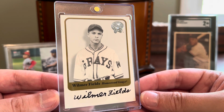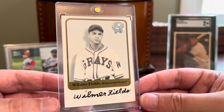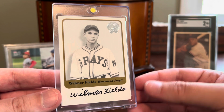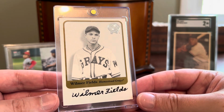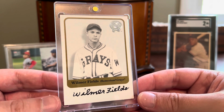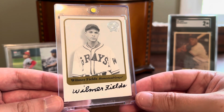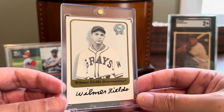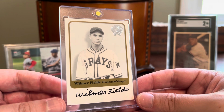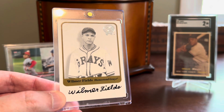I was not wholly unaware that you could get an affordable autograph of a Negro League great prior to seeing these, but I wasn't aware of this release in particular containing these cards, and I just fell in love with them immediately. So who is Wilmer Fields? I am far from an expert. I'm really just trying to learn myself. That's why I made this a collecting goal for the year. So, definitely consult other resources if you want a full breakdown on his life and career.